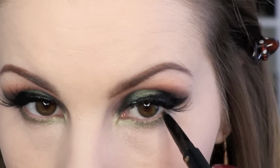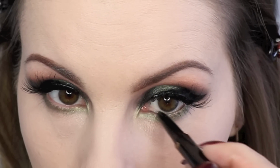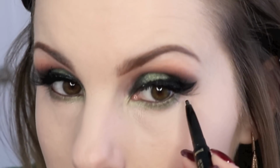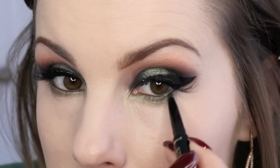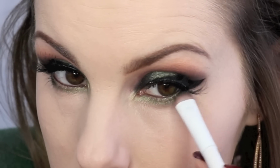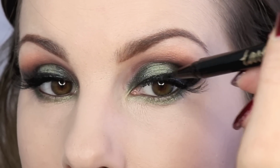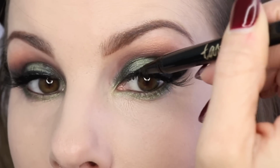And then I'm just going to go back in with that Tarteist eyeliner with the pencil side, and I'm going to run that in my waterline and in my tight line. And then I'm going to take a little bit of that as well and just kind of connect the liquid liner up top kind of to the lower lash line, just right out here on the edge. And then I'm going to go back and smudge that out. And then I'm just going back with the liquid liner side and just touching up any parts of the lash glue that's showing up now that this lash glue has dried.